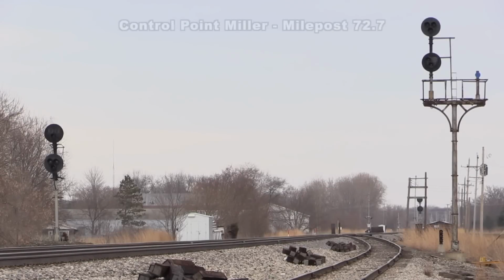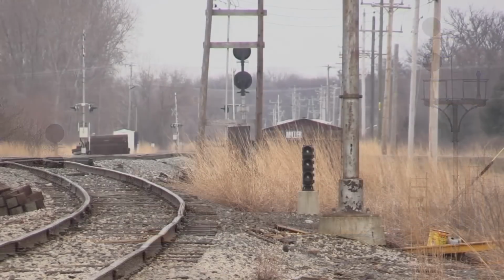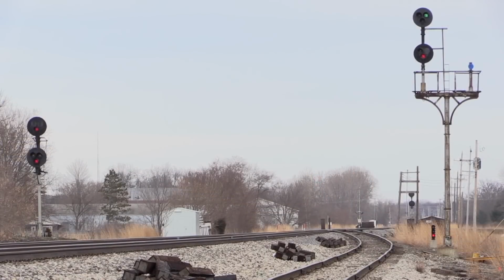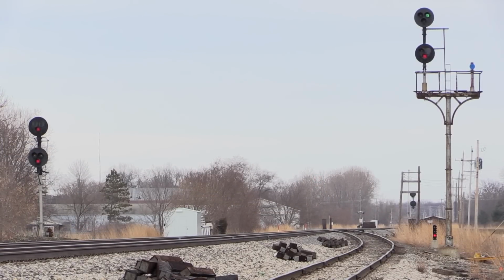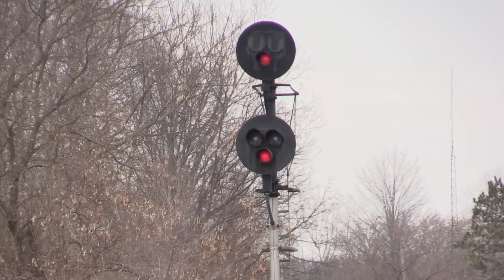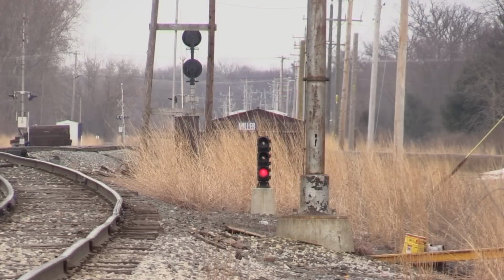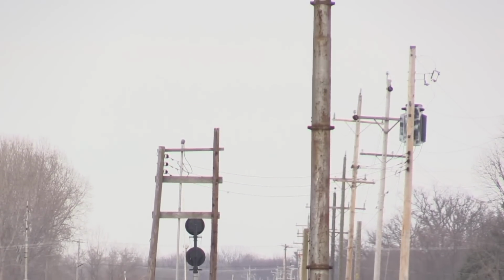On another windy April day, we returned to Control Point Miller to watch as eastbound Wolverine number 350 passed the tri-light signals. Note the short pot signal below the tall bracket mast. This signal controlled the yard lead for eastbound trains departing Jackson. By 2016, all of the remaining New York Central Searchlight and Tri-Light signals through Jackson were replaced.